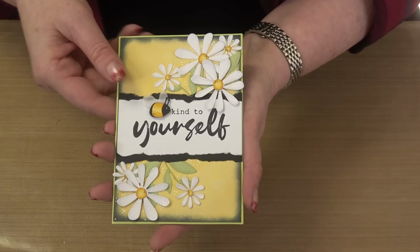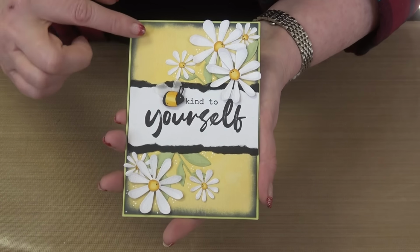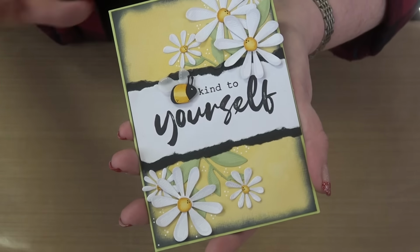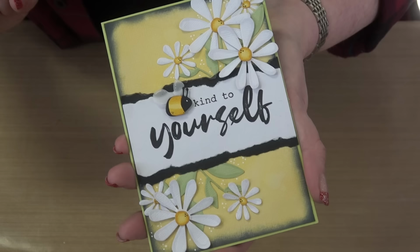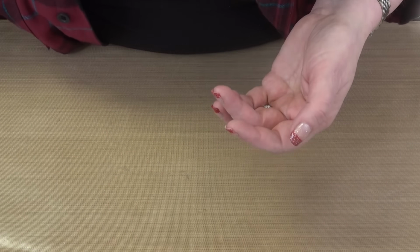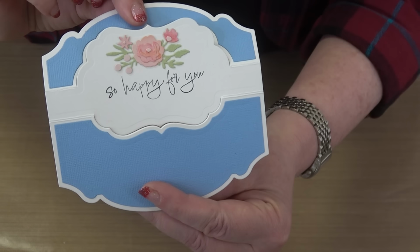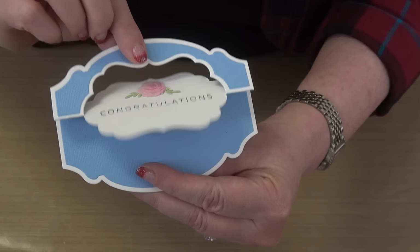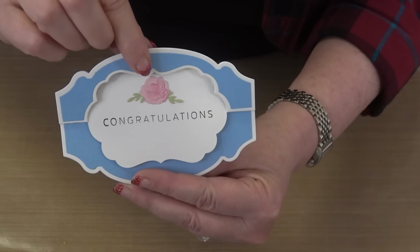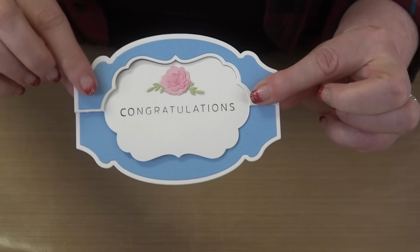So pretty, the florals, so pretty with the gray and the yellow. Lovely, sophisticated, very zen-like, really zen-like. And then lovely, absolutely lovely. This is beautiful as a wedding card, beautiful. Congratulations, so happy for you. This is a lovely card for any kind of congratulations.